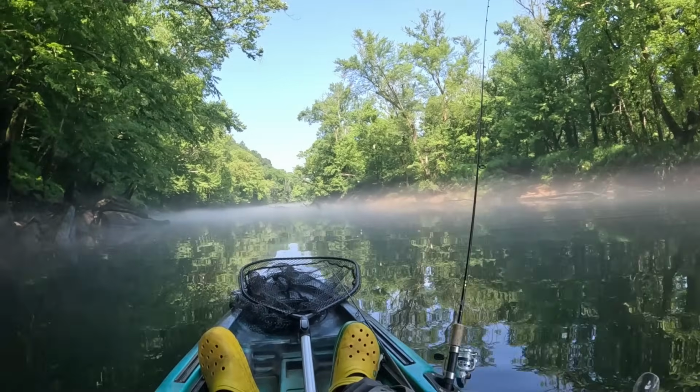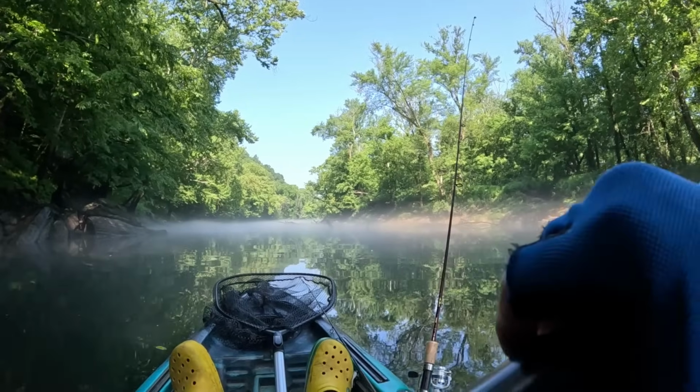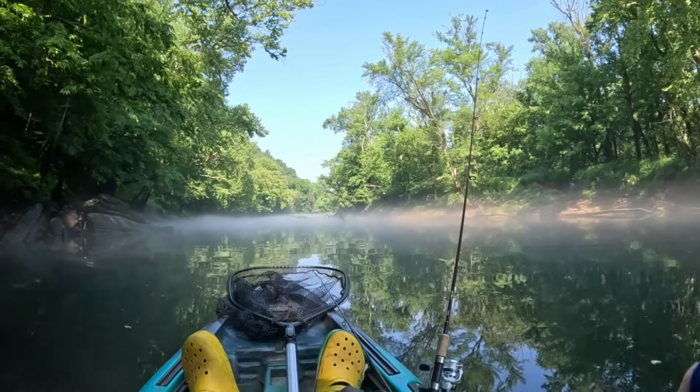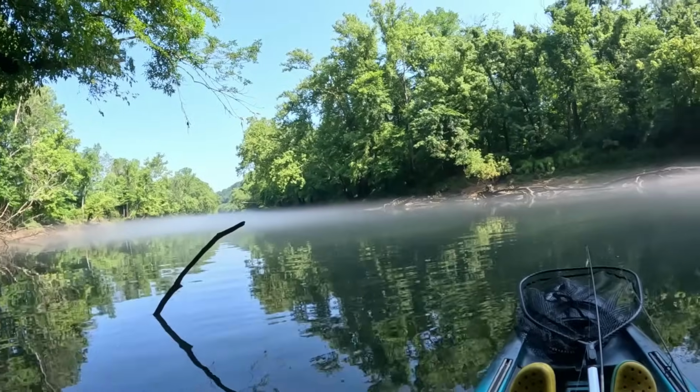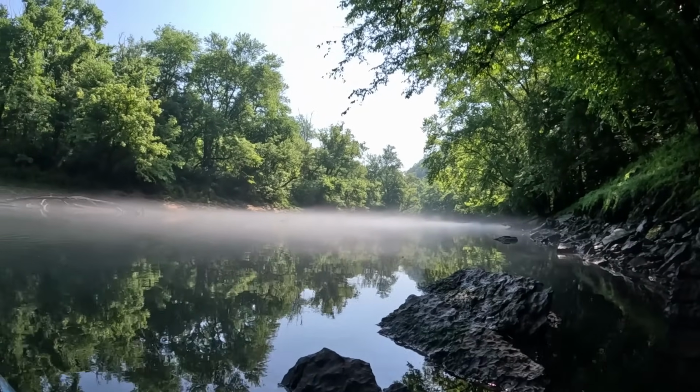Troll a little grapple minnow behind the boat. See if maybe we can catch a trout. Alright, we've made it upstream, right about 1.5 miles.